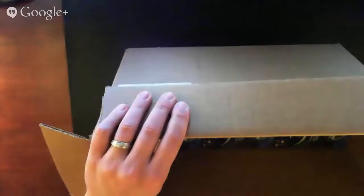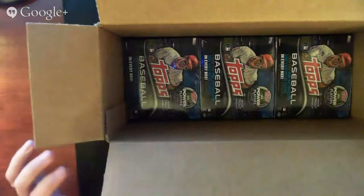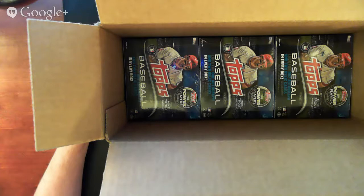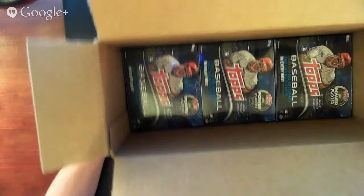Hello there. Tonight we've got a three jumbo box break of 2014 Topps Series One baseball. Three jumbo boxes, half of a case. The other half I did earlier in the week, and this is the second half of it. So let's get our boxes out and get started.